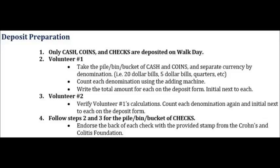To begin, the first volunteer will take the pile or bin of cash and coins and separate the currency by denomination. For example, $20 bills, $5 bills, quarters, all like tenders will be grouped together. Count each denomination using the adding machine, being sure that it is recorded on the tape. You will then write the total amount for each denomination on the deposit form and initial next to each total.